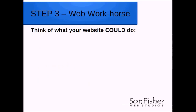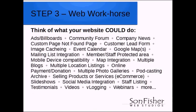Okay, while we're on the subject of the web workhorse, we're still in step 3. Think of all the things that your website could be doing, and imagine a website doing all of these at once. You might be able to think that there's such a thing as too much. So don't create a dead horse. Be selective and consider what's necessary right now and what can wait until a more clear need or advantage is evident.